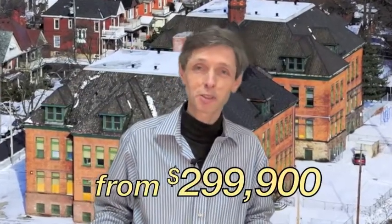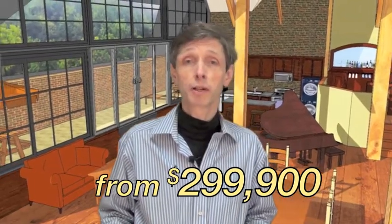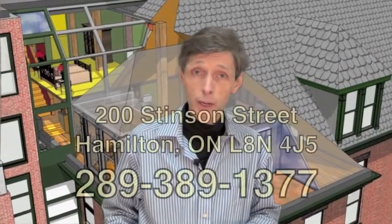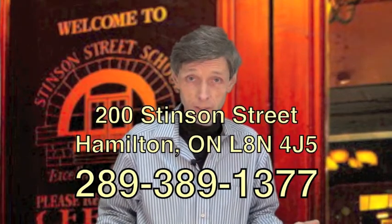Come down to the Stinson School, 200 Stinson Street in Hamilton. It's an eye-popper of a building. It's sitting on an acre and a half of land in a wonderful old residential neighborhood. There is no loft project like this in Toronto, guaranteed, certainly none called the Stinson School, and the prices here are half, a third, of what you'd find in Toronto. When it's finished, just like the Cannery Factory lofts, the Stinson School prices will double. A great opportunity. Come down now. We only have about 24 units left.